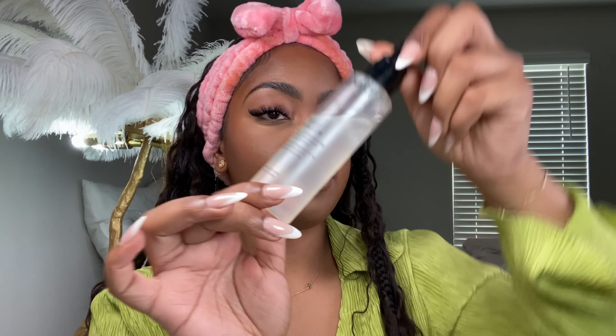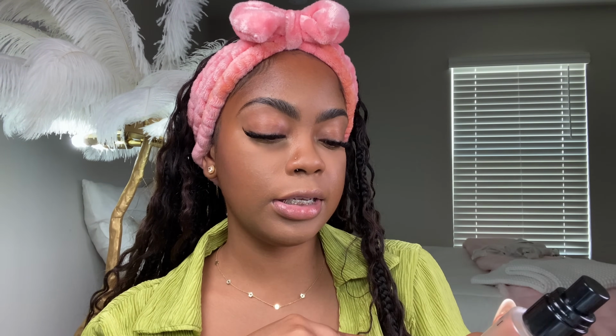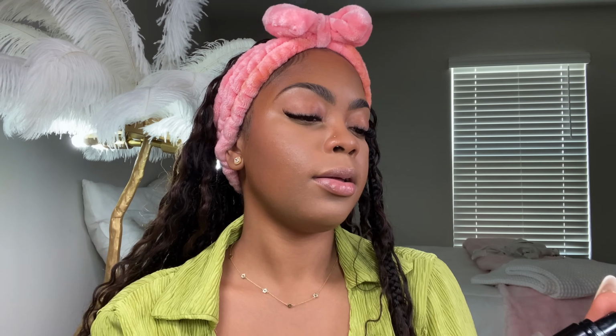Now I'm gonna go in with my setting spray, and I use the Lancome Fix It Forget It setting spray. It lasts up to 24 hours, and it's non-sticky, so it doesn't make your face sticky. And I really like the pump, it doesn't spray out a lot. It's a really good mist. I just like it. But yeah, let me go in.